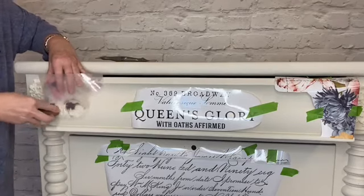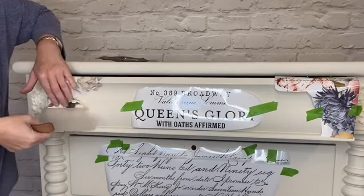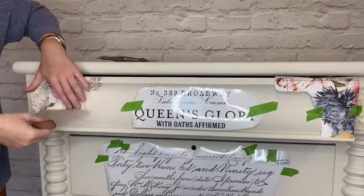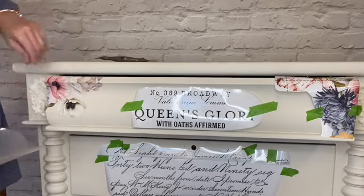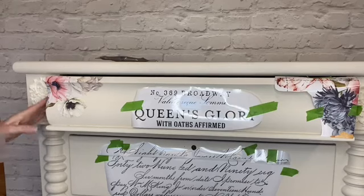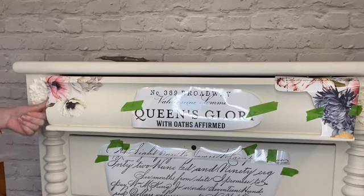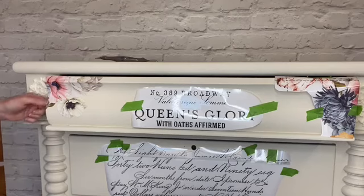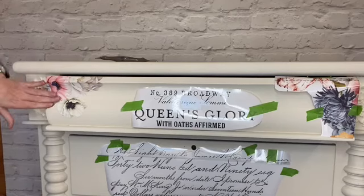I have made that mistake before. It will make you cry. You just need to be a little patient. And there we go. I've got a little bit over the edge, which I shall just sand off. Anything that goes around the edge that you don't want, you can just take a fine grit paper, probably about a 180 grit, and take that excess off the edge that you don't want to be there.